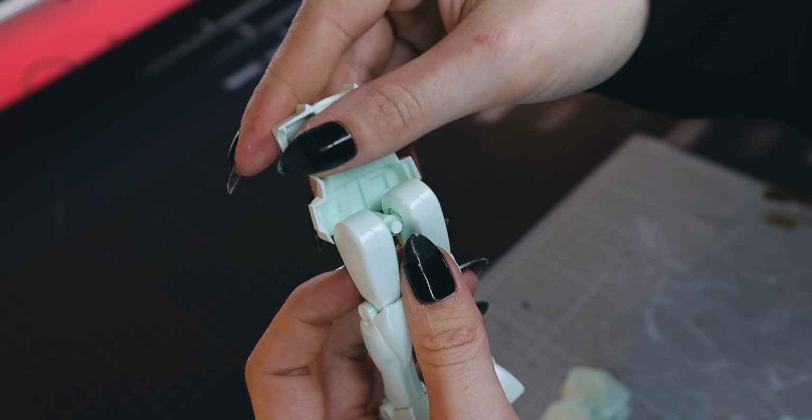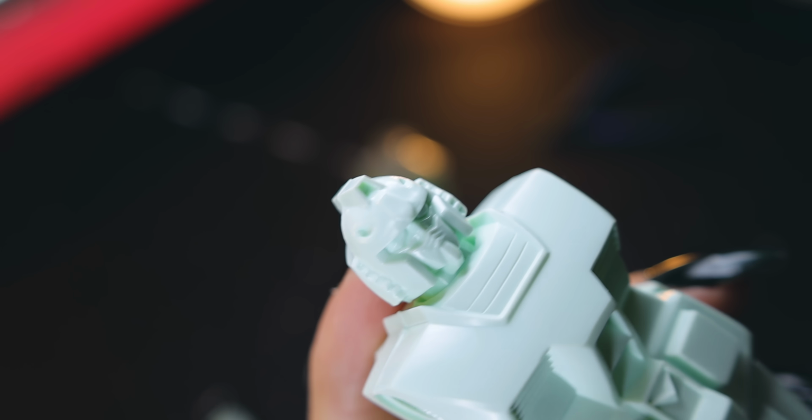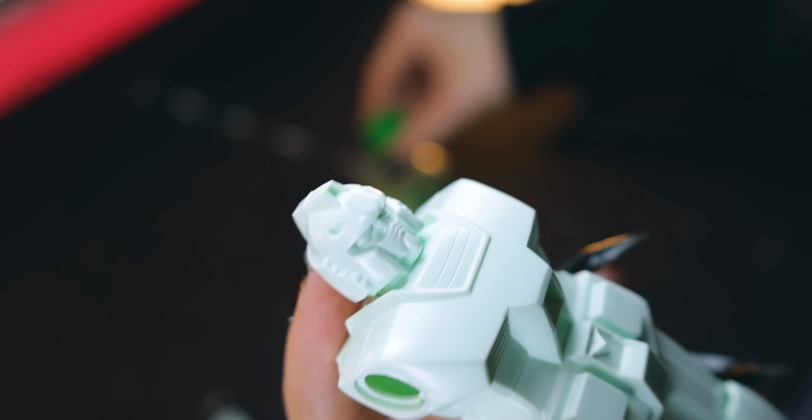Finally, then you just slap the V-fin onto its head. And I will mention, there's nothing solid for this to actually attach onto. There is no recessed point for it to go onto. You just kind of have to line it up yourself with a fairly big glob of cement to make sure it doesn't wander off.